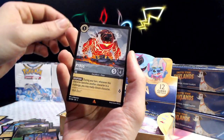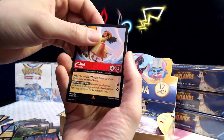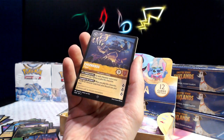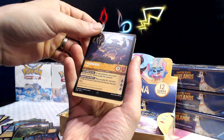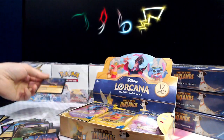Got a Pyros, Lava Titan, a Moana, Born Leader, and a Foil Cherubog, which looks to be a legendary from Corrector. So not too bad. Again, gotta work on my camera work.